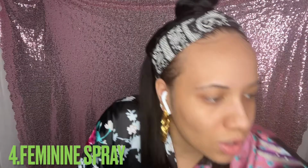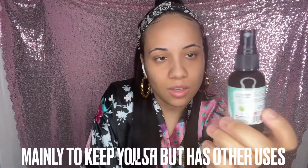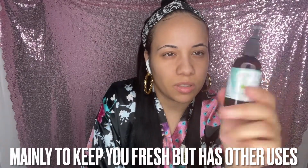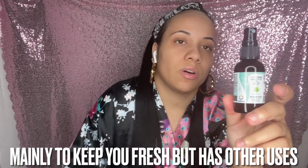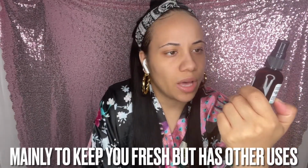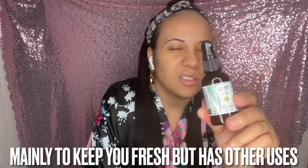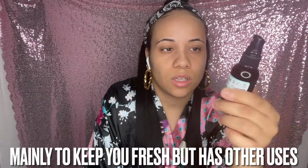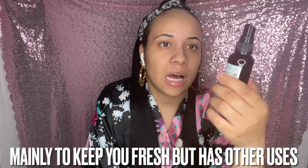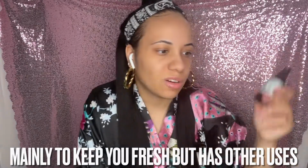Moving on, I also got these essential oils for your V area. Jasmine told us about this. This is aloe vera and tea tree oil. You just rub it on, and it's supposed to help with any discomfort or anything like that. This is okay. I hate the way it sprays out, and it cost like $14. I use it from time to time, but it's not my go-to. I don't really see a difference.